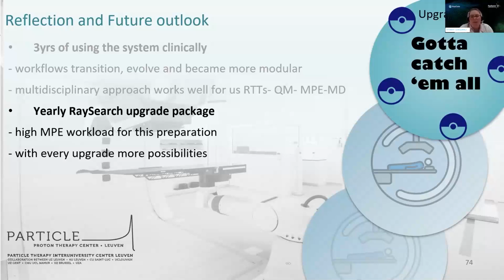That's my feeling. I'm also looking forward to having the LET evaluation in our newest RayStation version. That's going to be out in a couple of weeks for us.